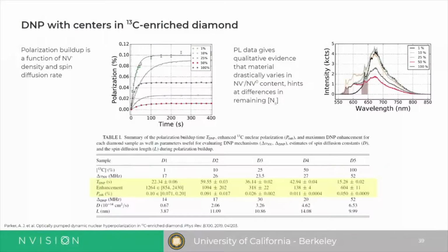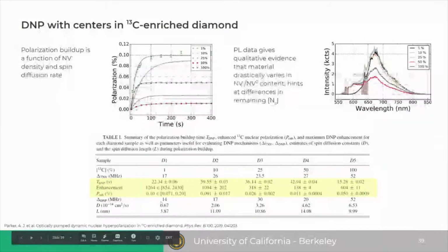So in the end, we didn't get to say, oh, this C13 enrichment is best, but we decided our strategy at this point would just be to present what is possible with these samples in the system and what we learned from it. Given that, the largest polarization that we could build at half Tesla and room temperature was 0.1%, and this was in the natural abundance sample.